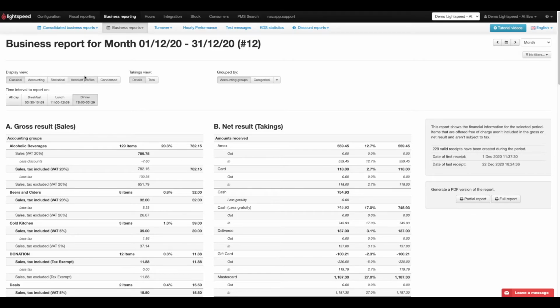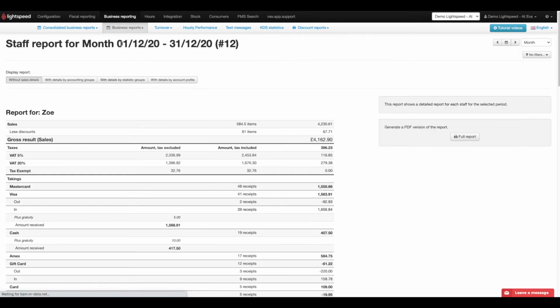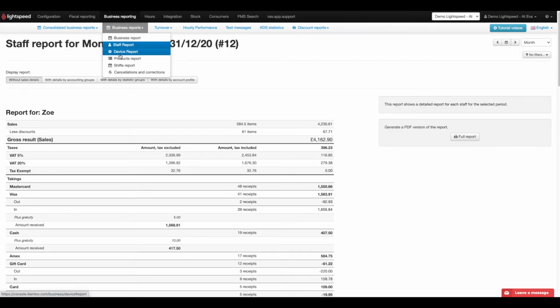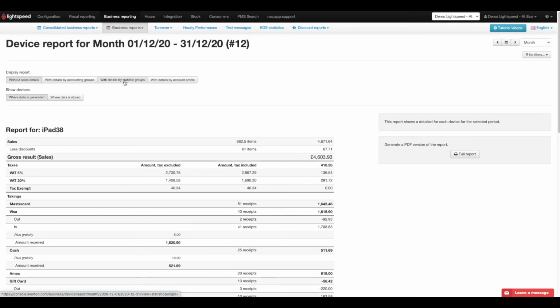To see your sales for takeaway or delivery orders, click on the Account Profiles tag. This will give you detailed information on how each of your delivery channels perform. You can also check results per staff member in the staff report and see the received tips per each employee as well. The device report presents you with the same information based on which device processed the transactions.